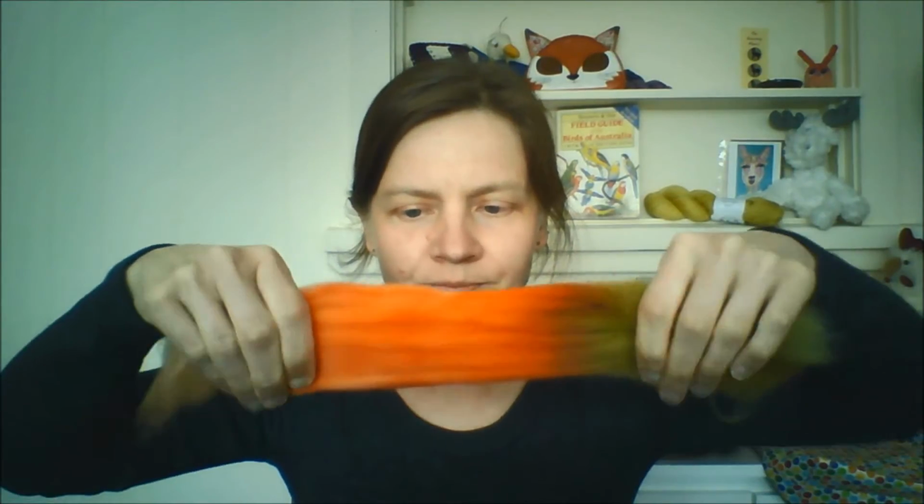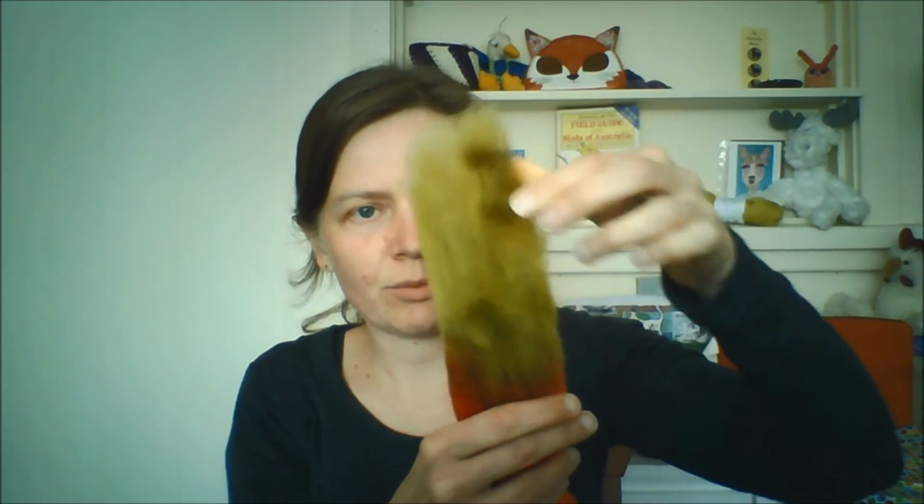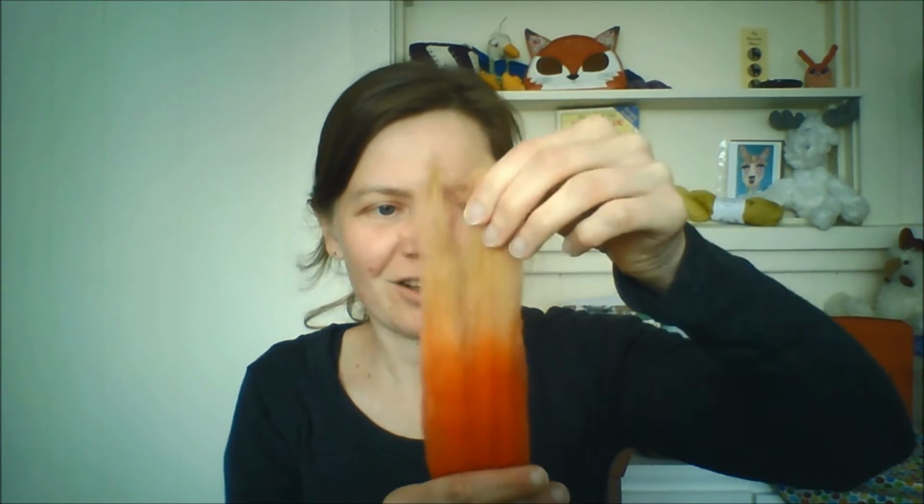Once it's like that, I still give it a bit of a tug. Now I usually do this resting my hands on my knees a little bit, because that helps me manage the tension. Just stretching it out a little bit gives the fibres a little bit more air. If you pull too hard, then the fibres will pop out, but that doesn't matter. You just need to join it up as you're spinning.